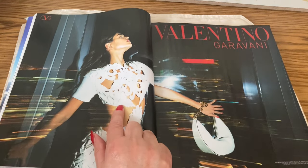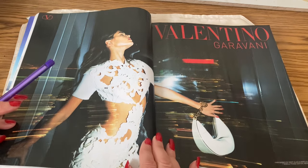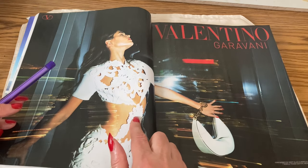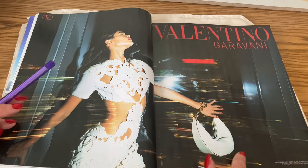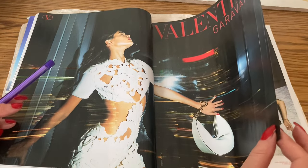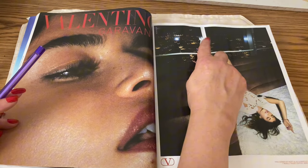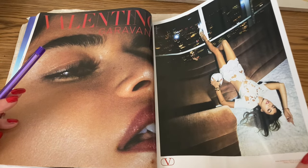This is 65% virgin wool, 35% silk. It's out of stock. It's $15,500. And they're calling this ivory. This is the V logo Moon Mini Hobo Bag, Napa Leather, $2,390. And the rock stud wispy calf skin mule for about $1,000.